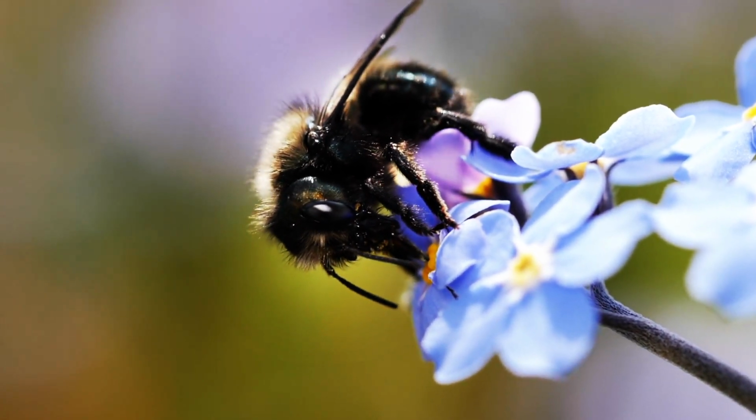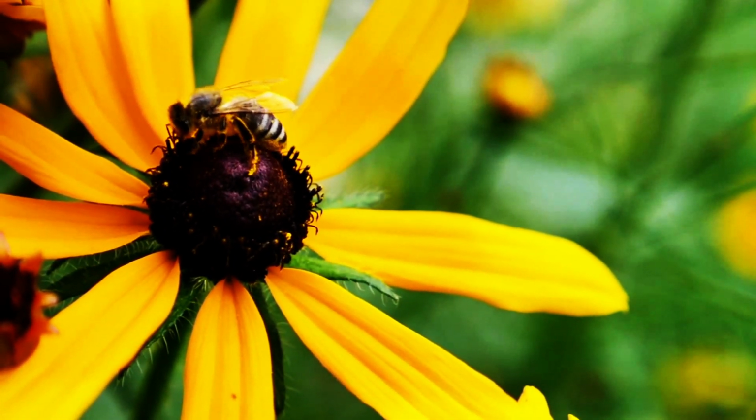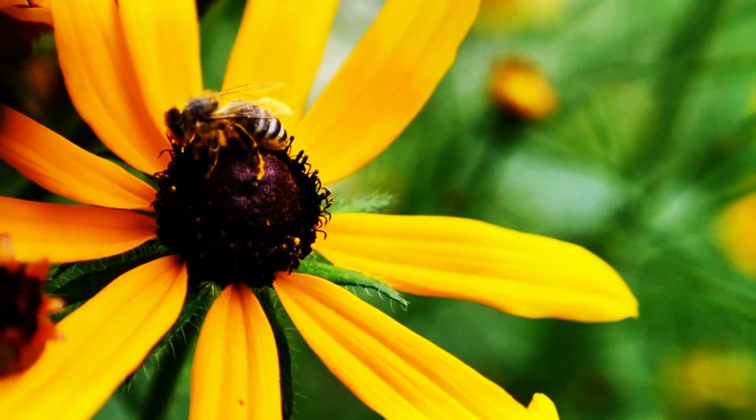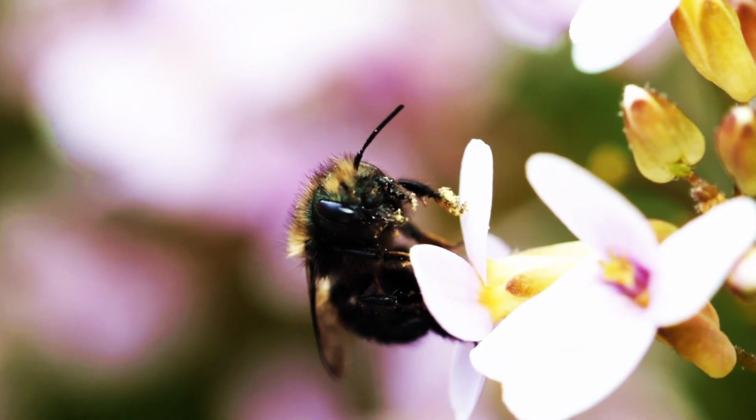They're 100 times more efficient at pollinating than honeybees, because honeybees just take their pollen to their hive for honey, but mason bees spread it around everywhere because they have a really fluffy build, so they flop in a flower, get pollen, take it over there, over there.